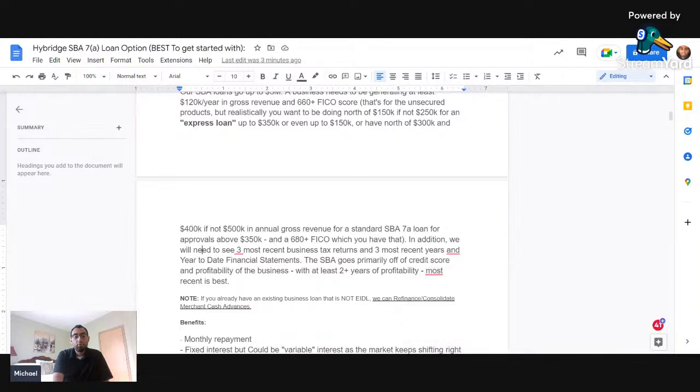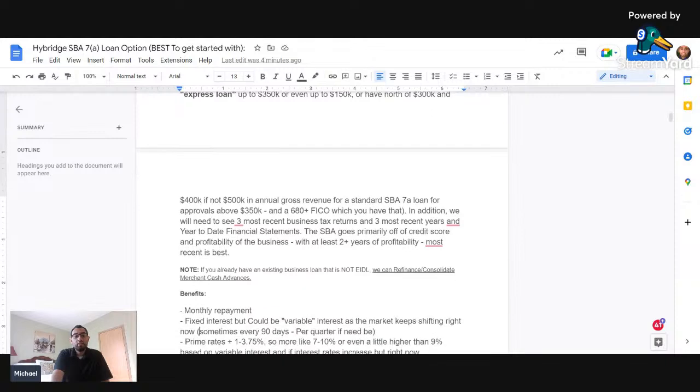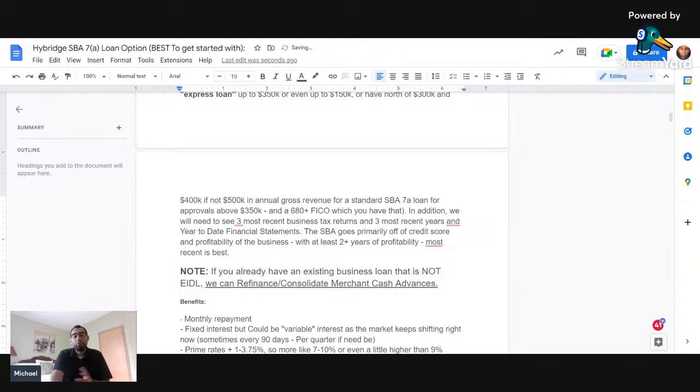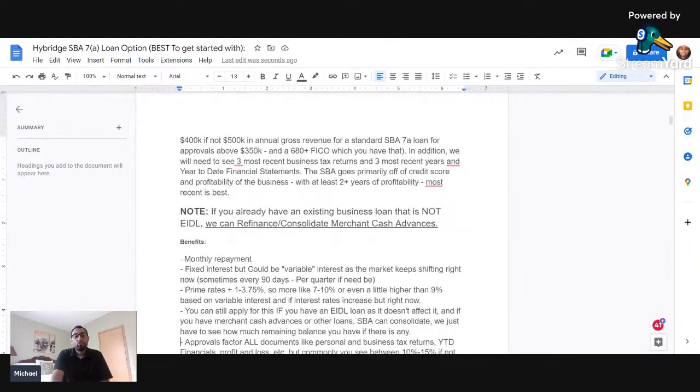In addition, we will need to see the three most recent business tax returns, the 3 most recent years, and year-to-date financial statements. The SBA goes primarily off of credit score and profitability of your business, with at least 2 years of profitability, most recent is the best. Note, if you have an existing business loan that is not idle, we can refinance sometimes, consolidating up to 2 or more. Merchant cash advance, it just depends on your situation.